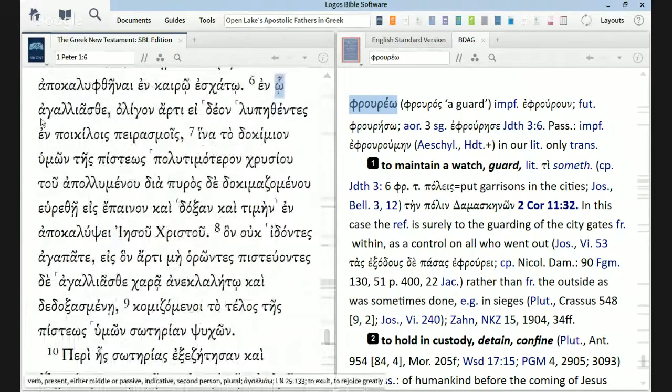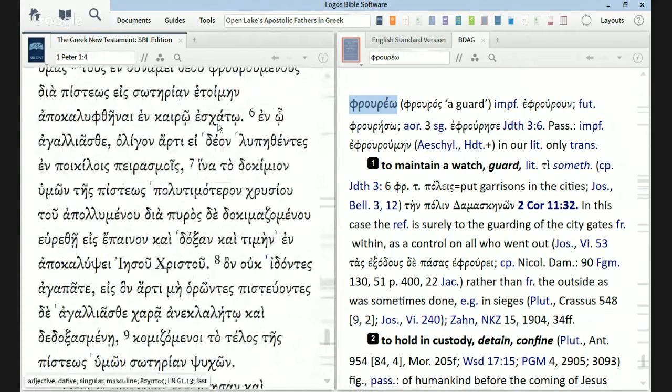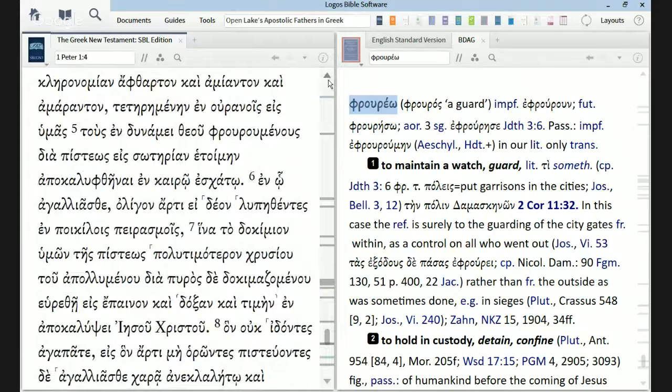Well, I'm expecting a future tense agalliasesthe there, so it's ready to be revealed in the last time. So if it's in the last time, then in which one expects you will be glad or you will rejoice, but this is clearly present. So in which you rejoice. I guess if it's a living hope, we can rejoice in what's going to be revealed. We can rejoice now in what's going to be revealed in the future. So I suppose it does make sense. But my hesitation was I was expecting a future tense verb.